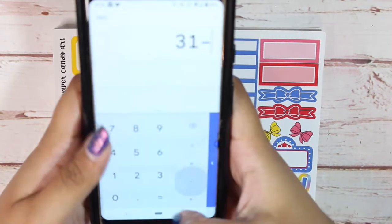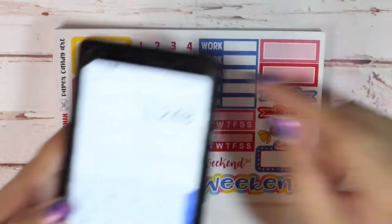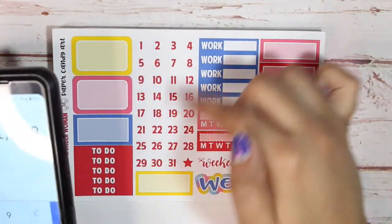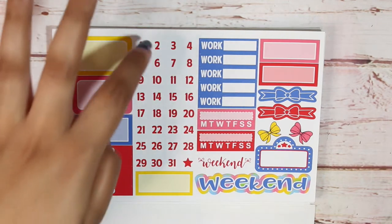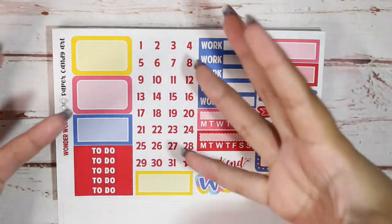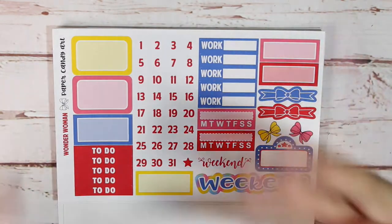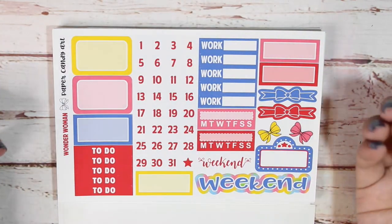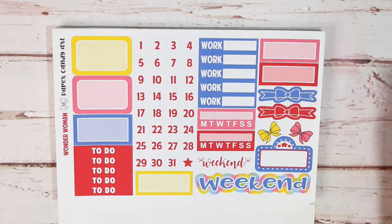So 31 minus 7 and then times 52, so you have like 1,000 leftover little things, right? Regardless, at the end of the 52 weeks you have 1,000 and something of these numbers laying around for zero purpose because they come in every single kit. So that's the end of my very, very angry rant. But they do come with date dots if you do like that. I personally don't because you end up having a bunch of them left over at the end of the year, but that's fine.